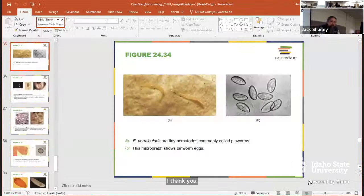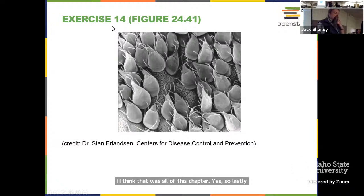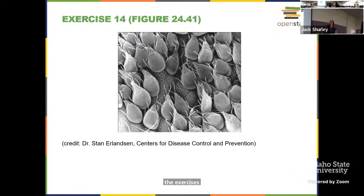I think that was potentially all of this chapter. Yes. So lastly, I typically just skip these bits or have deleted off the exercises. I left this on here because I think this is awesome. I also think it's a bit disturbing.